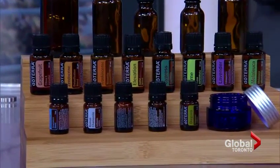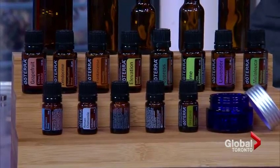So my question to you is, once you've mixed in the formula, how long will it last? Oh, they last for a really long time. Essential oils have like years and years of shelf life. Okay, that's really good to know.